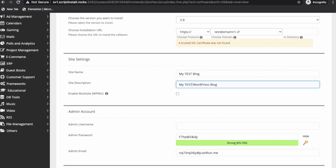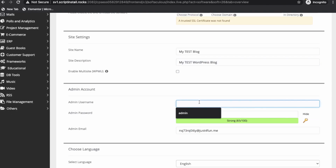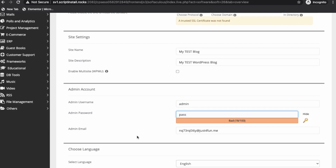And obviously, you have to write about your website in the site description. And give your admin username here, password and email. And also, if you want to use the WPMU feature of WordPress, which is WordPress multi-site, you can check it here.